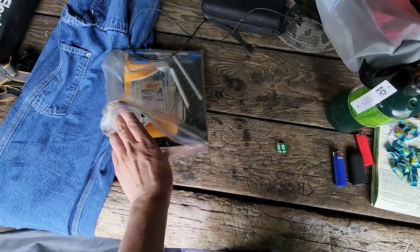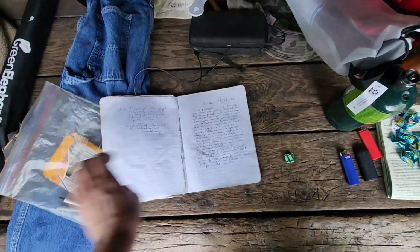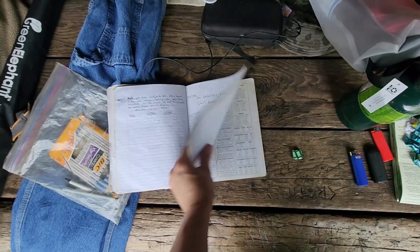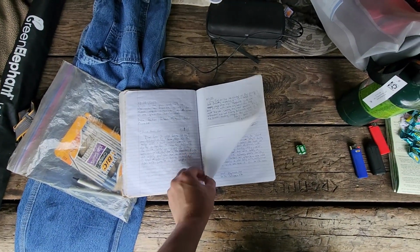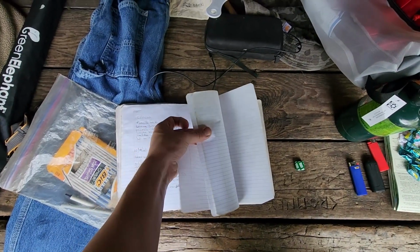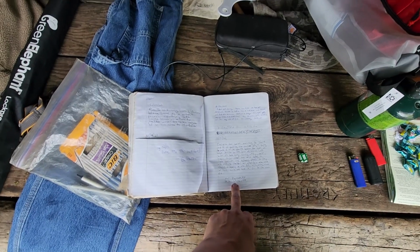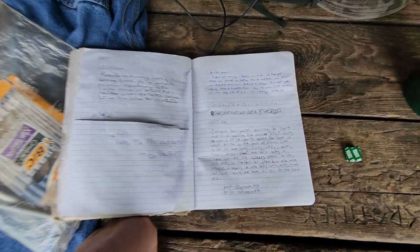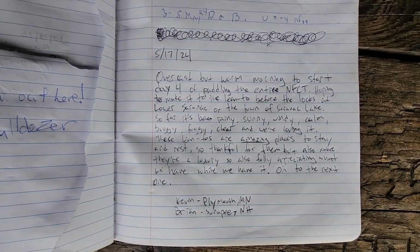Brian and Kevin left their little notation in here. See, I didn't read it yet. I told them I was going to throw it in the video. They were happy. Said they're going to look for it online one day. Let's see if I can see where they wrote. Right here. Kevin and Brian. I'm going to pause it and read it if you want.